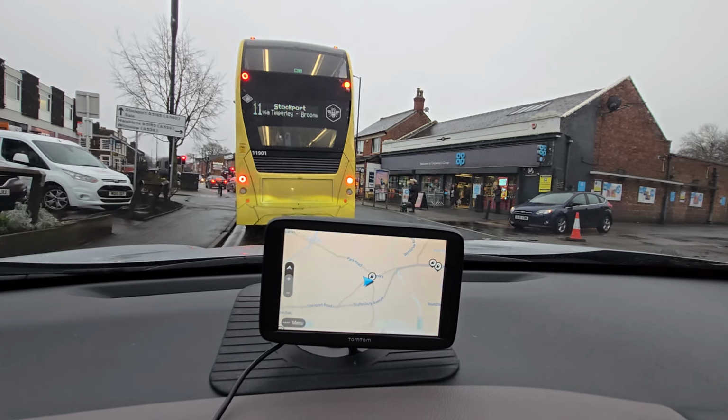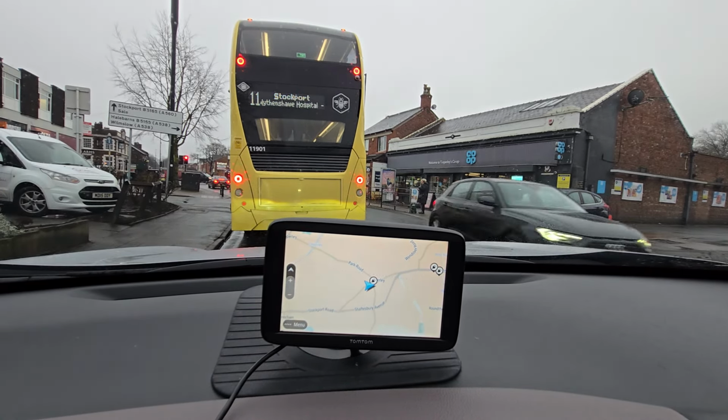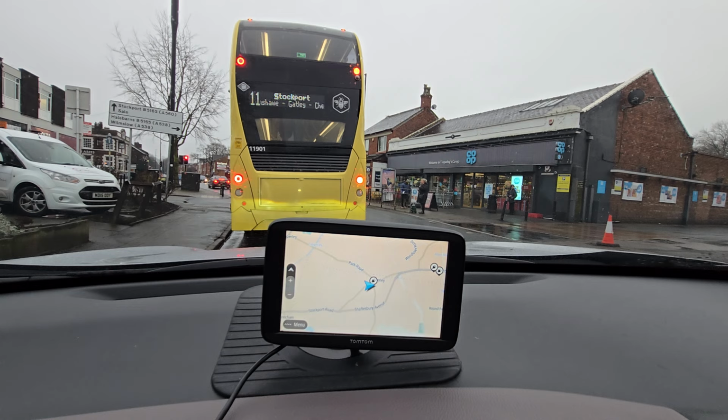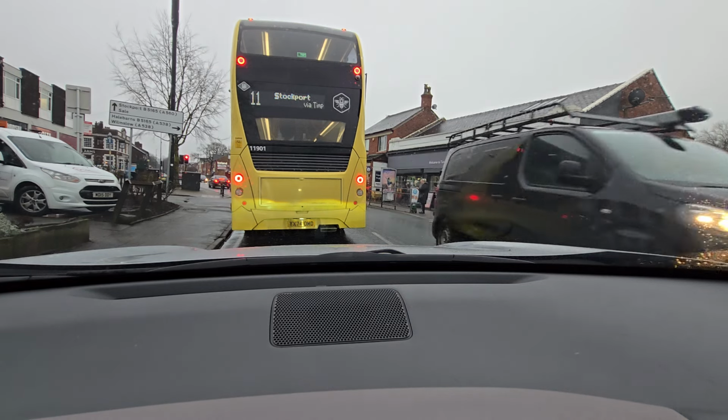It's better to brake progressively. There's no point accelerating harshly then braking so harshly. So I'm just going to move the sat nav out of the way now so you can see better.